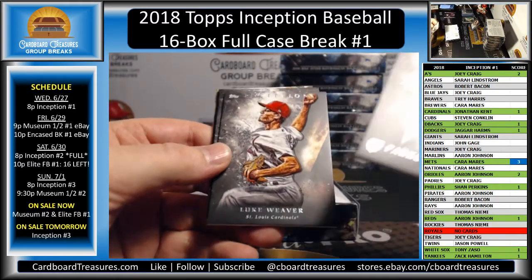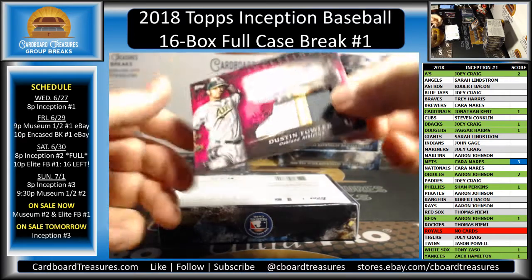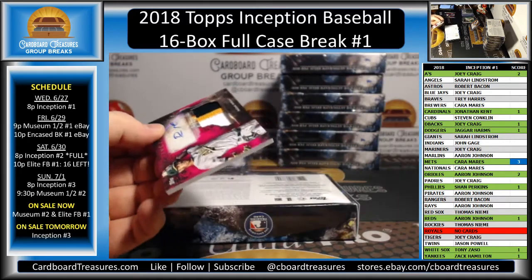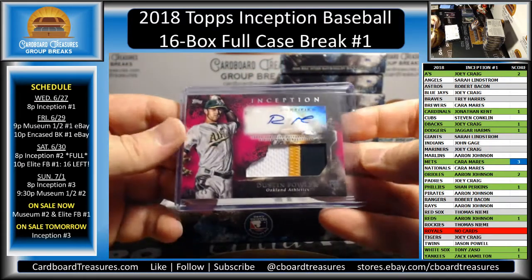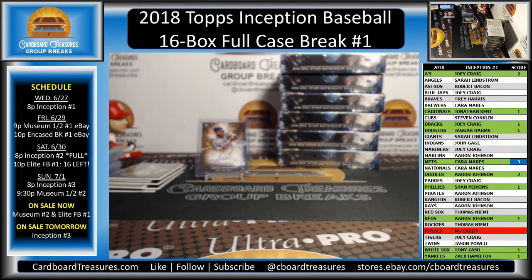Parker Bridwell, Luke Weaver, Aaron Judge, Alex Verdugo, and rookie patch auto, 51 of 75, Dustin Fowler. That's going to be three for the A's. Is that three of those now? I think we should have one more patch auto. So we had Indians and A's. Indians on the board. A's now tied for the lead.